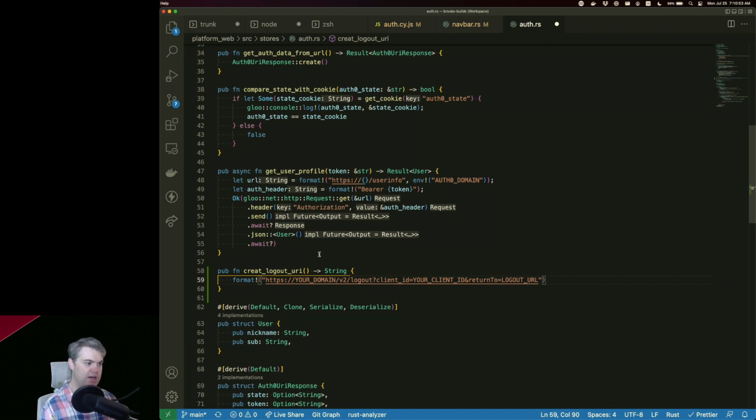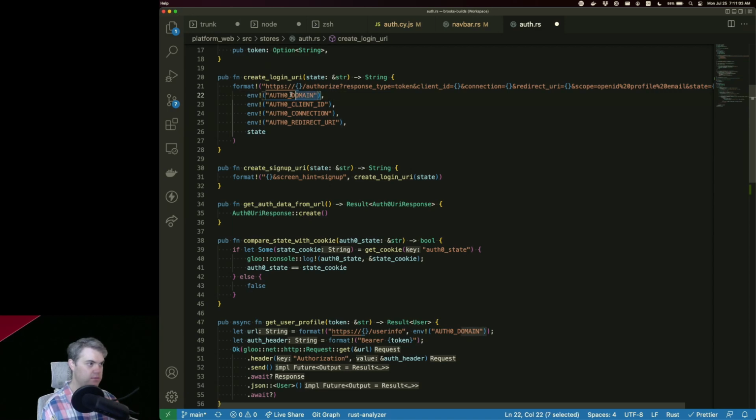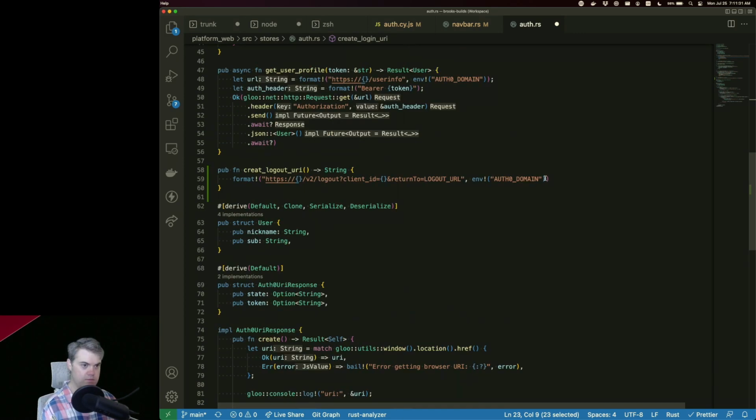Okay, so your domain. I have this already. Let's see, v2 logout, client ID is your client ID. Yep, I have a client ID. Return to our logout URL.